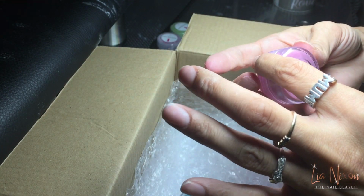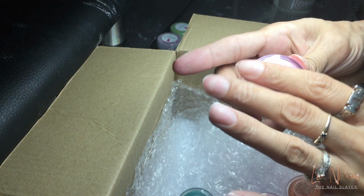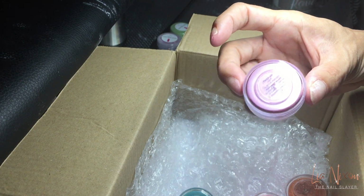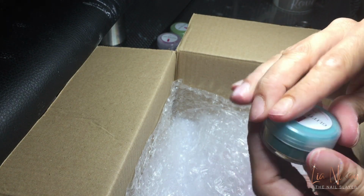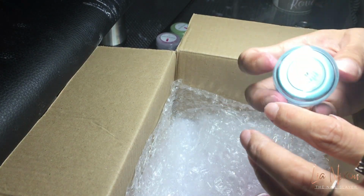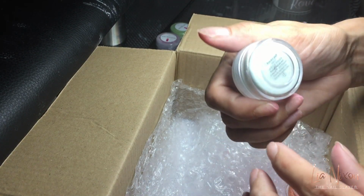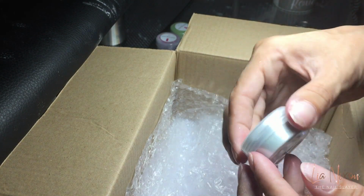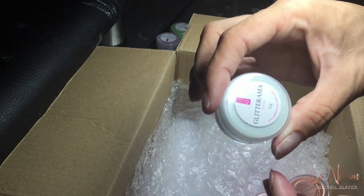Just getting all the autumns and the winters, at least getting a start on them. And when I get really into winter, then I'll get loads, loads more. Pinkie Pie. Mermaid Dreams. Blue Lagoon. Powder Puff. Super, super, super pale green. And it's got glycerin. Oh, it's got like an iridescent kick to it.